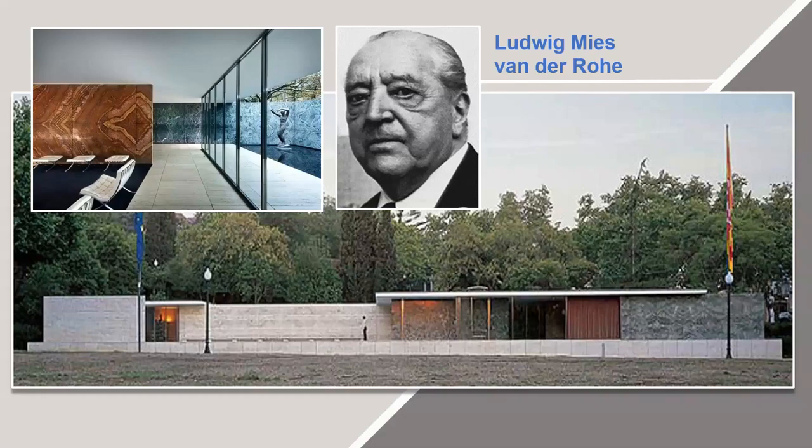Another important architect that made contributions to the architectural hardware styles was Ludwig Mies van der Rohe, who is well known for creating the German Barcelona Pavilion. The pavilion was built for the 1929 International Exposition in Spain. It was Rohe's inspiration to create a modern contemporary design style that would suit the new industrial age.